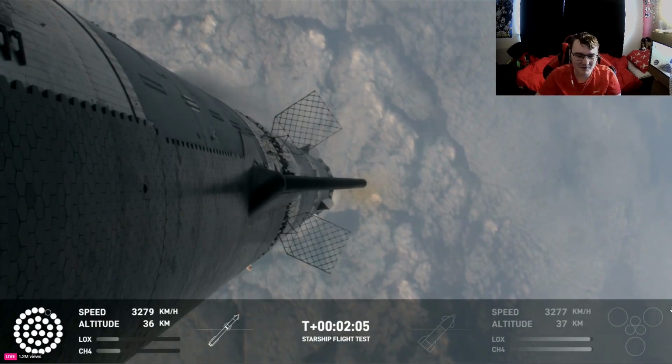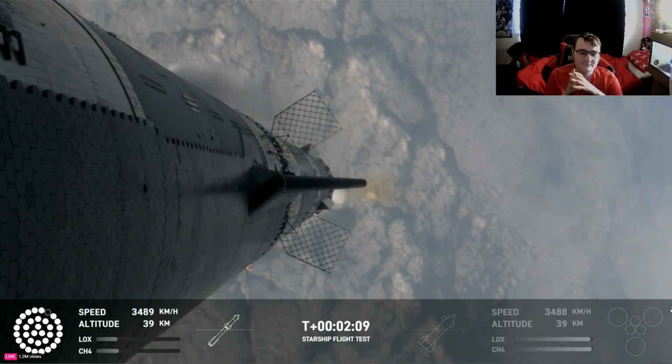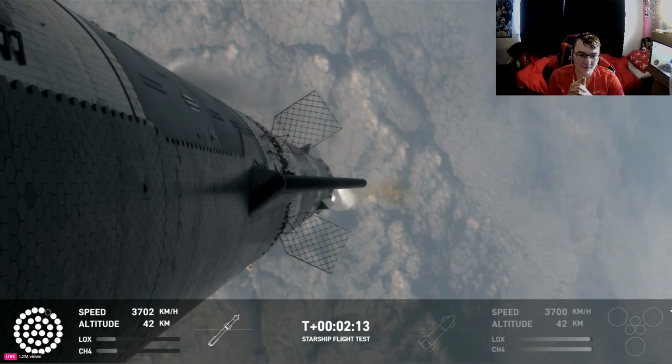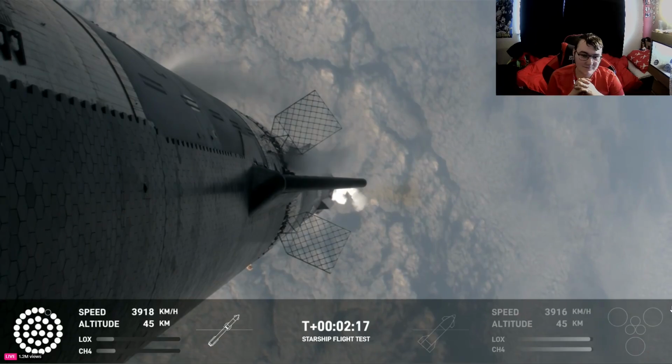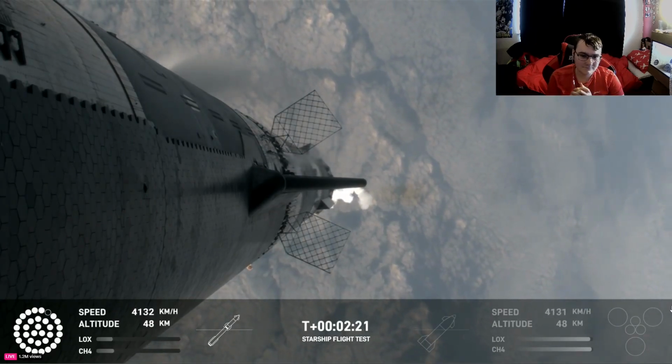Still looking good. So the booster Raptor chamber pressures never stop thrust while we go through this hot stage maneuver. Okay, we're approaching hot staging now. After that, the booster's going to do its flip and start heading back, and then the ship will be on its own power on its way to space. That should be coming up in just about 30 seconds from now.